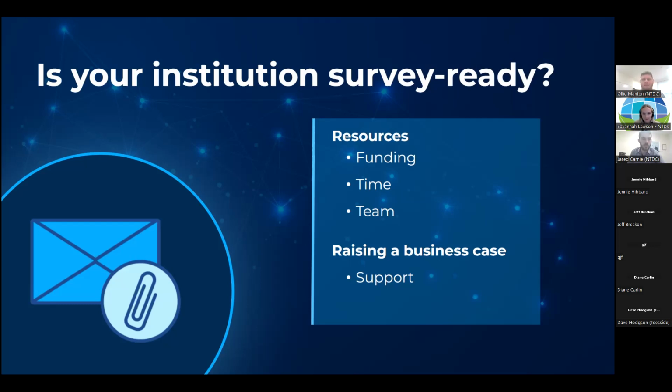So looking at resources such as funding, where's the funding coming from? Putting a business case together to obtain this funding is something that the NTDC team can help with by sharing case studies, by sharing how other institutions have done it, and by talking you through how the survey may meet different objectives from a technician commitment, things like visibility and recognition. But also looking at the time that it takes to run the survey in terms of individuals' time, but also the time frame from that first meeting to the survey launching, and also the team that you'll need to get the survey off the ground, that working group, and additional external support as well.